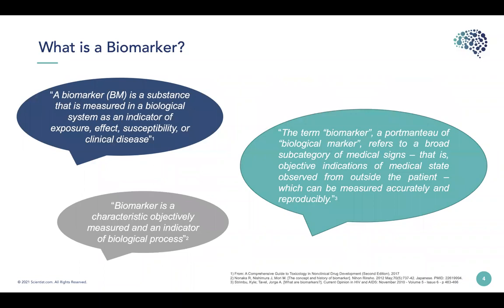I thought it'd be a good place to start with the basic definition of what a biomarker actually is, but this proved a bit more difficult than I first anticipated. Over the years, definitions were generally similar, but varied on the specifics. However, in 1998, the NIH Biomarkers Definitions Working Group defined a biomarker as a characteristic that is objectively measured and evaluated as an indicator of normal biological processes, pathogenic processes, or pharmacologic responses to a therapeutic intervention.